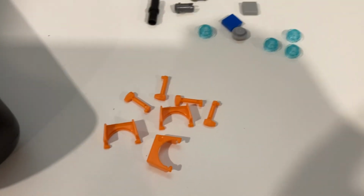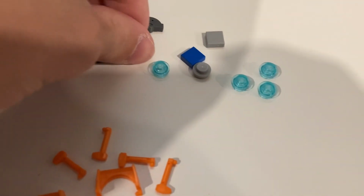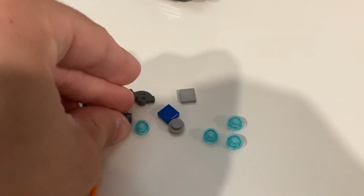And then here are the extra pieces. You get a whole set of visors and antennae, and the extra parts are just that. You get one of these dark gray Technic pins that has more friction. I don't have many of these, so I'm actually happy to get another one of those.